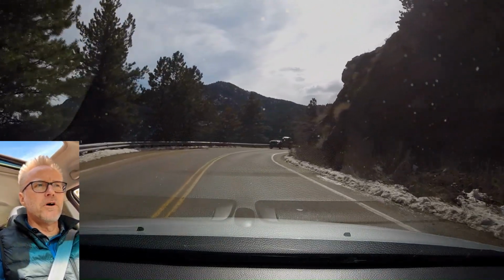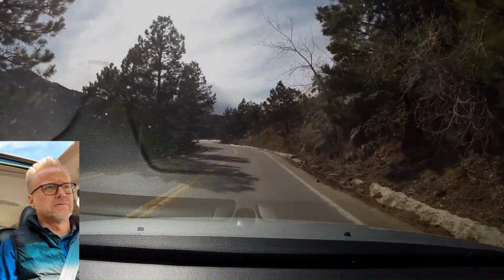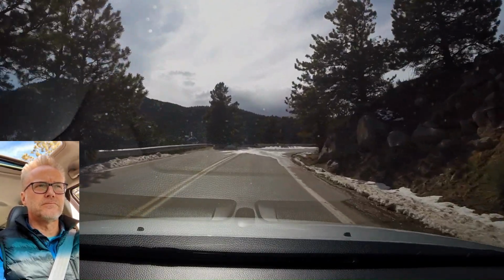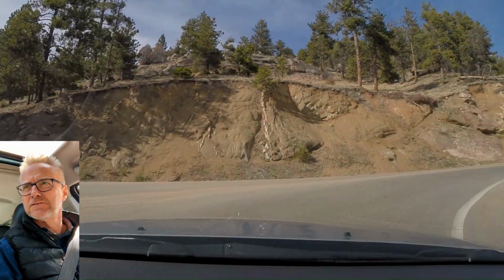I think we're at like 235,000 miles on this car now, and it's still my favorite car to drive. I love this car. One more of these big switchbacks. This one's not as steep, but it does kick.